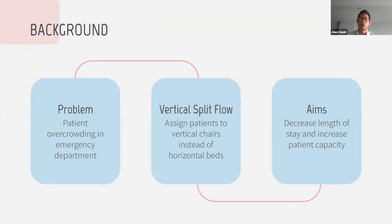Overcrowding in emergency departments has become a significant public health concern due to the increasing demand for healthcare, shortage of staff, and available beds. The split flow model has been adopted at several hospitals to reduce variations in care and streamline patient flow through the ED by separating high and low acuity patients, such as the use of fast track.